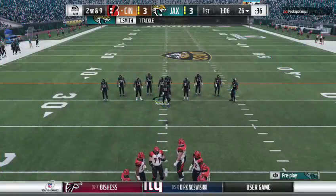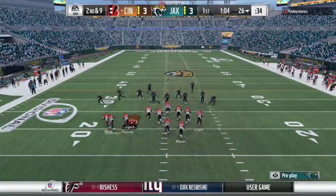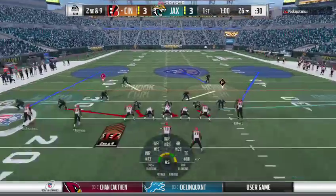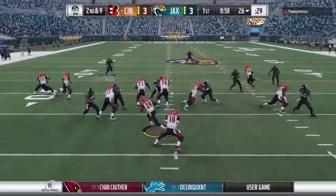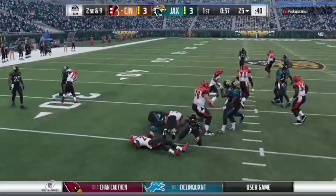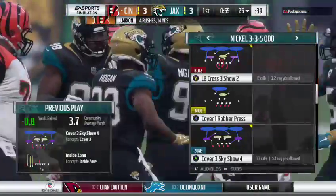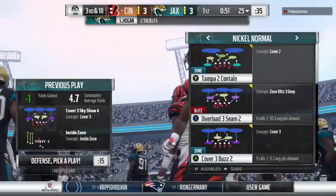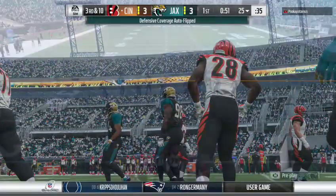So they complete the pass, and now they face a second down. They'll run it now out of the gun. And he's going to lose yardage and be backed up to the 25. It'll be a loss of 1, and it'll be 3rd and 10 now.